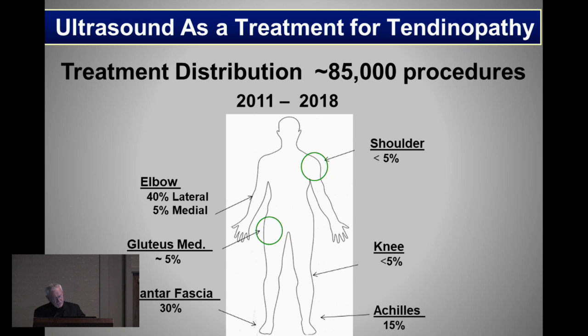And this is the distribution you'd be interested in. So in the 7 or 8 years we've been doing this, we've done about 85,000 procedures. We just recently started the gluteus and the shoulder with a new probe. I'll show that to you. But what I thought you'd be interested in is that about half of them are in your bailiwick. It's the tendinopathies and the plantar fasciitis. Accounts for almost half of what we do.